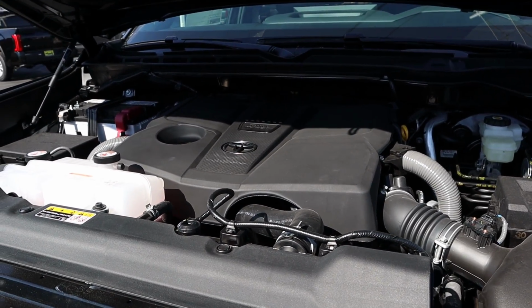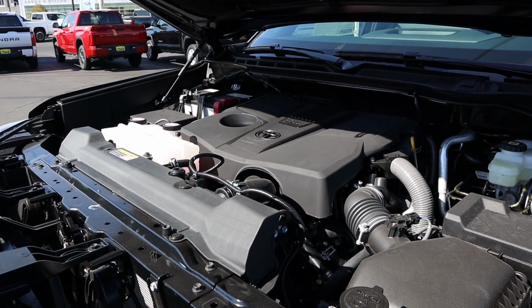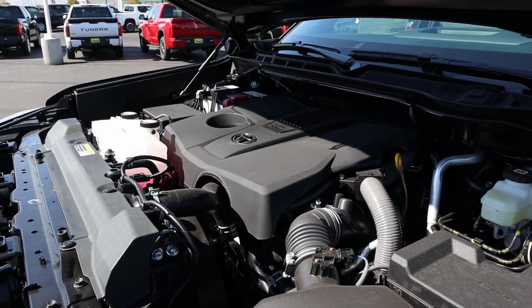Under the hood we have a twin-turbo 3.4 liter V6 that goes through a 10-speed automatic transmission. Fuel economy is 17 around town and 22 on the highway, with power outputs being 389 horsepower and 479 pound-feet of torque. The hybrid obviously has more.